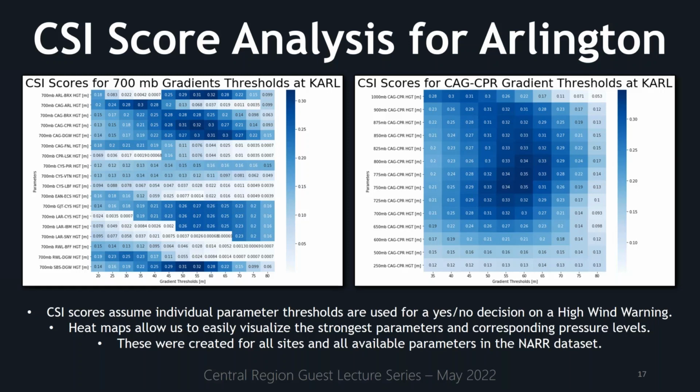And on the right-hand side, we can look at different levels for the Craig to Casper gradient. In that case, we see a nice little cluster of some higher CSI scores, right in that 775 to 720, 750 or so millibar Craig to Casper gradient. So these heat maps really allow us to easily visualize the strongest parameters and the corresponding pressure levels.